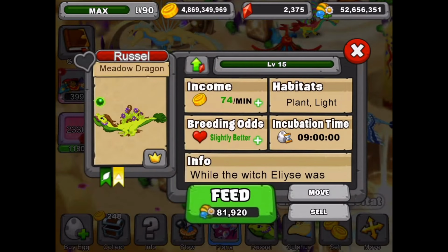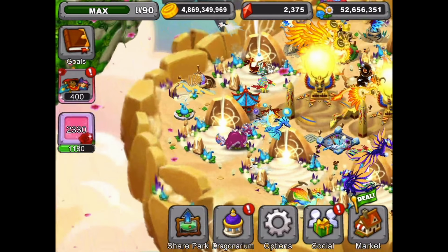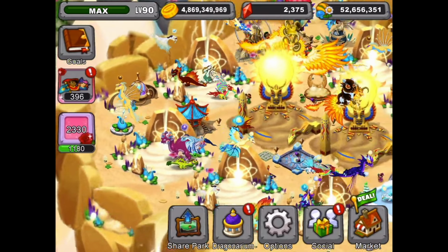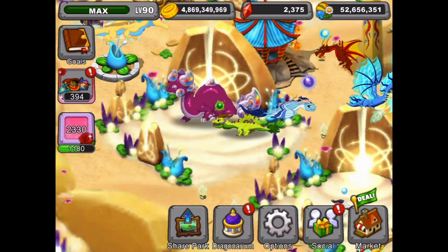This guy. And what I like to do, I think I'm going to put the other two light hybrid dragons in the habitat, and we can see them all together. But before I do that, a few other combos that you can try.